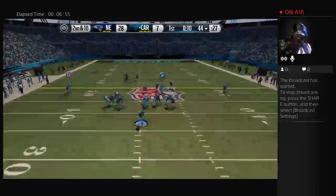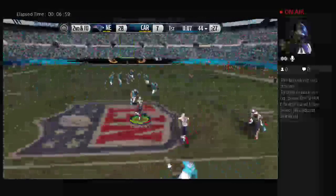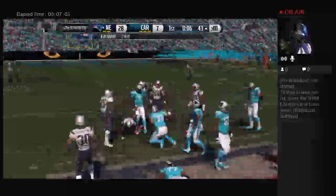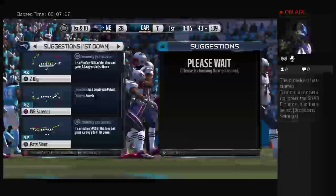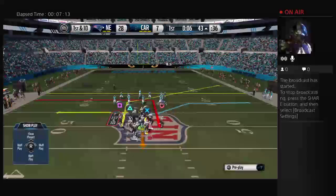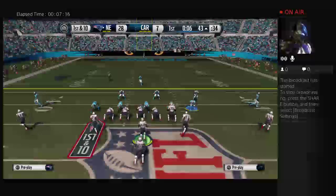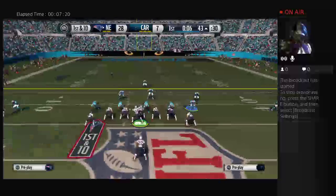Second down and 10. And now Newton's going to take off. Alfonso Denard with an interception. Good piece of tackling. Nice job of the defense that time. In position, they read the quarterback's eyes, and it led to an interception. This should be the last play of the quarter.